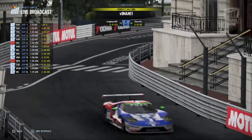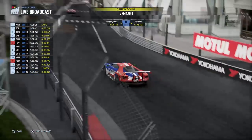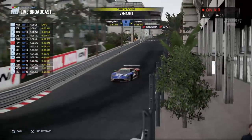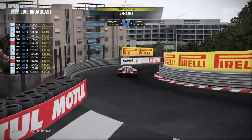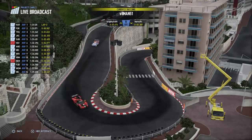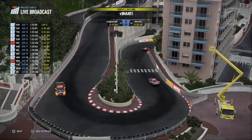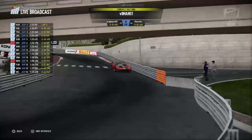And just having a look through here, we've also got V8 Man. He's only about a second off our Ridey, so it'll be interesting to see if that gap closes up as well. I think he might have made a pit stop there, electing to go for the pit stop earlier after that incident with himself, where he half spun.